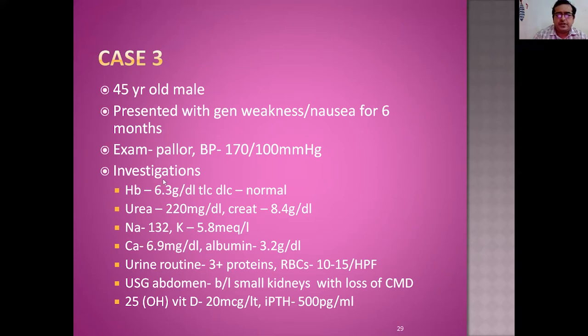We found that this patient had a calcium level of 6.9 milligram per deciliter. Albumin was 3.2. However, even if we correct for albumin, we found that the calcium level was slightly low, around 7.8. Urine showed 3 plus proteins and RBCs being present in urine. However, ultrasound showed very small kidneys, bilaterally small kidneys with loss of corticomedullary differentiation.